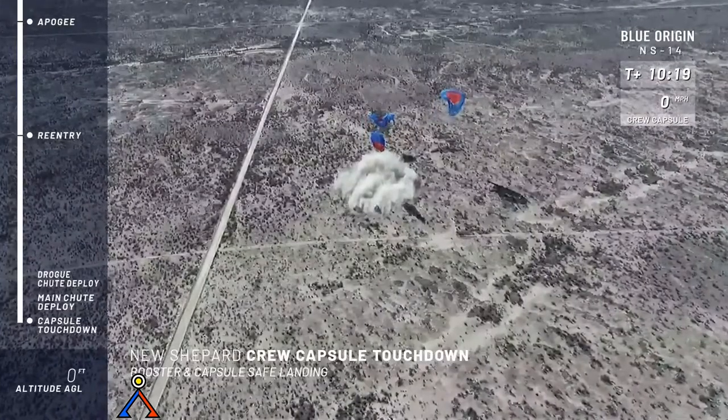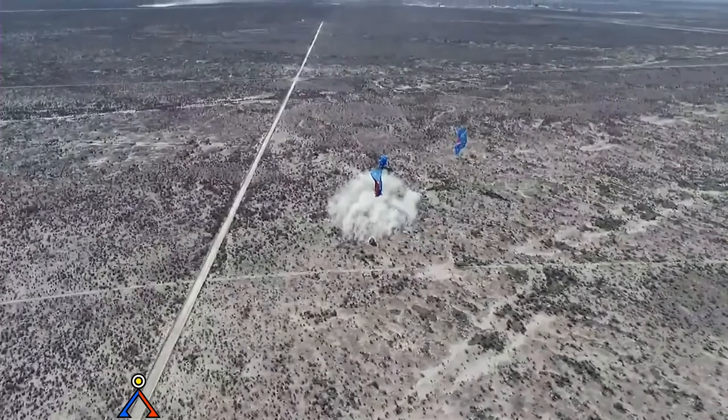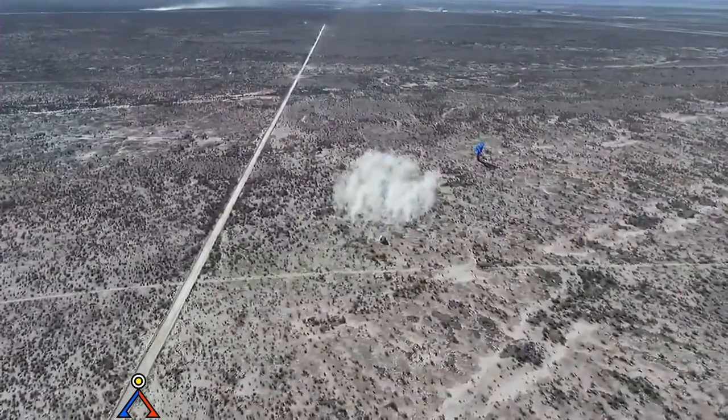Il faudra peut-être prévoir des airbags, des coussins d'air pour les riches milliardaires qui feront ce voyage. Les pauvres. Congratulations to all. Je veux bien récupérer un parachute Blue, par contre, pour mon décor.